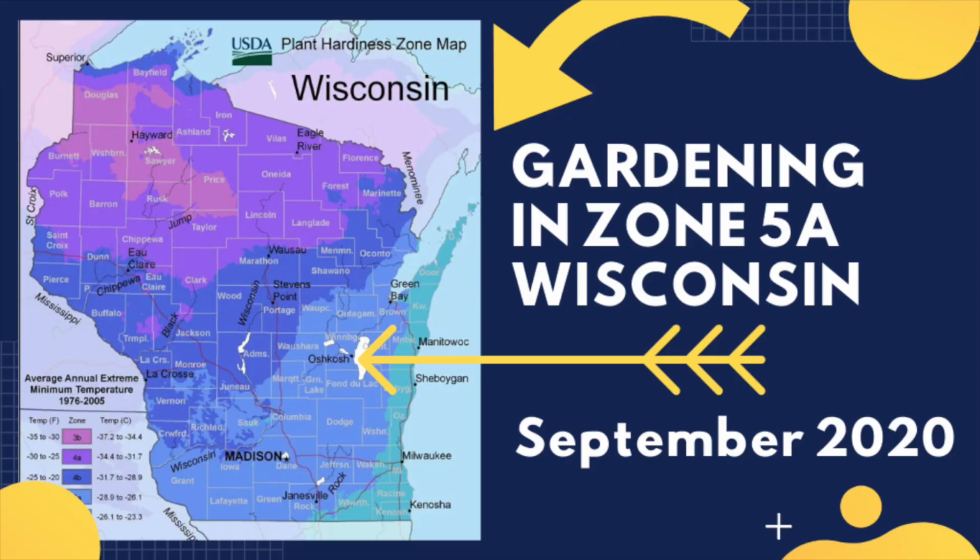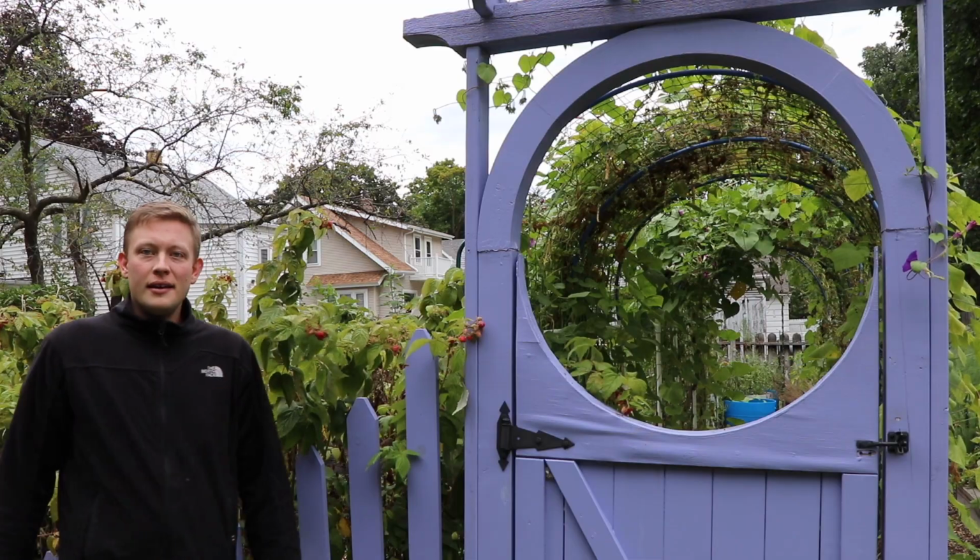Today is the 1st of September 2020, and this is what's growing in Wisconsin. As always, this is not a comprehensive list since I can't grow everything that the state has to offer, but I'm growing a lot. We're in Zone 5A, and we're going to bypass the orchard today because nothing has really changed. Maybe this much growth, but pretty much getting ready for the fall, and we're going to jump right in through the gate. Just kidding.